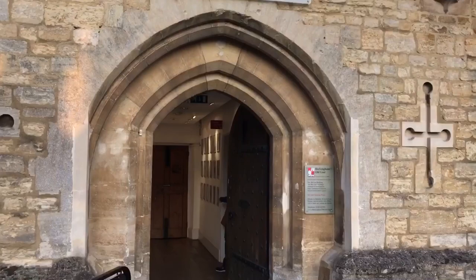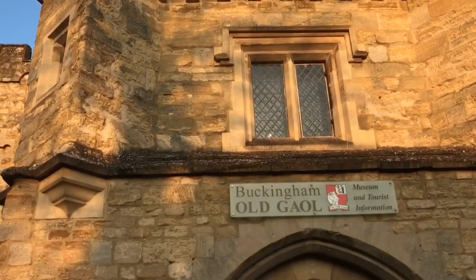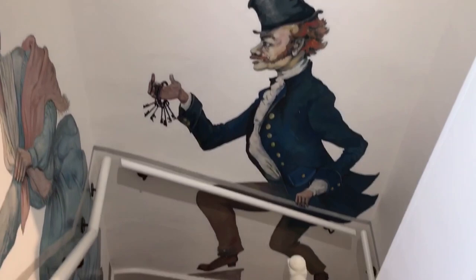Actually, I'll show you where we are. So we're here, Buckingham Old Jail. And it is quite a quaint little town, to be fair. But let's go inside and have a look at Flora's stuff. So we've just come up the stairwell. We're inside the museum now. We're making our way up. I'll show you when I get up here, actually. I've got a picture of a jailer here, because it did serve as a jail at one point. I think it was 19th century. So, let's turn around, see if there's a jailer painted coming up the steps, a lady with a candle. Let's have a look, see if we can find Flora's stuff.